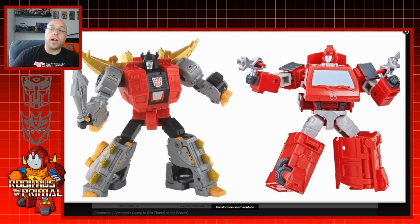Since they did Ironhide, Ironhide's a great figure. I'm very, very happy about that figure. In fact, I actually want to do a review on him soon. But the Core Class figures, I know a lot of people have been collecting, so having Ironhide is great. And having Snarl is great too because, well, you've got to complete your Dinobot team.